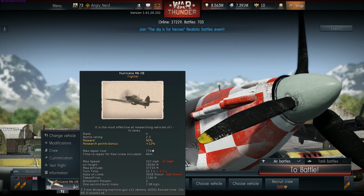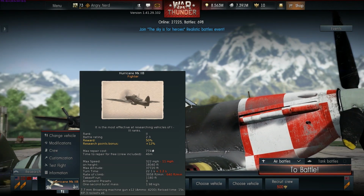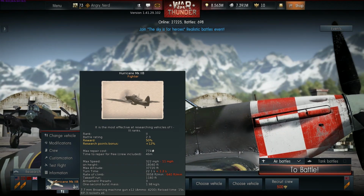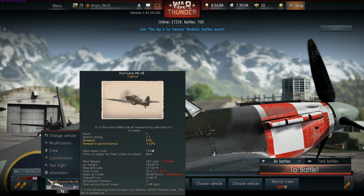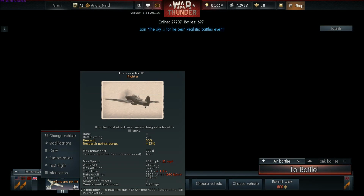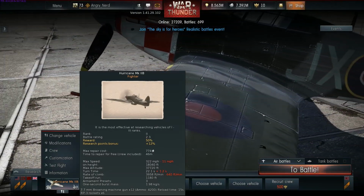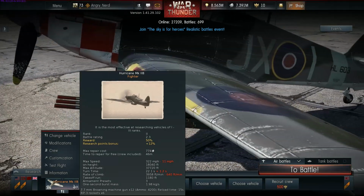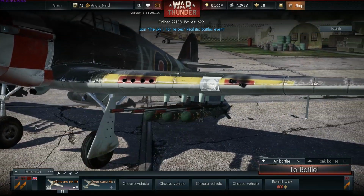The Mark II-B, on the other hand, is a rank 2 with a battle rating of 2.3. It has a max speed of 322 miles per hour, a turn time of 22.1 seconds, and it has 12 7.7 millimeter machine guns. Let's take a quick look at the research tree.